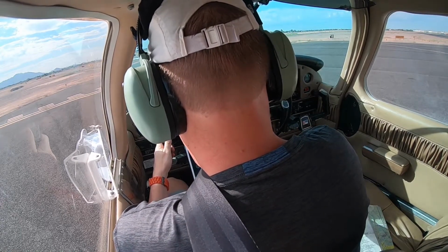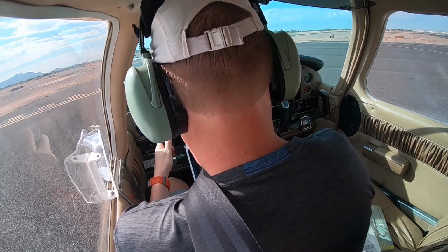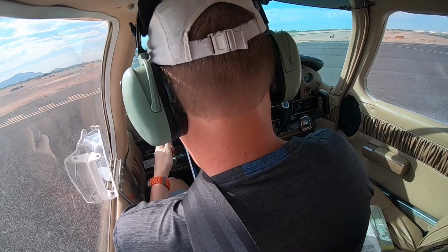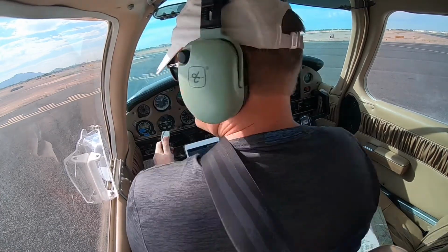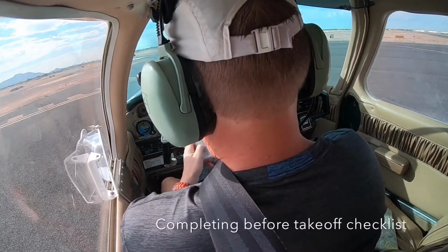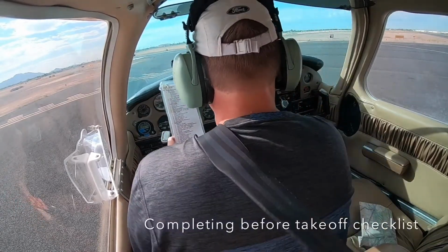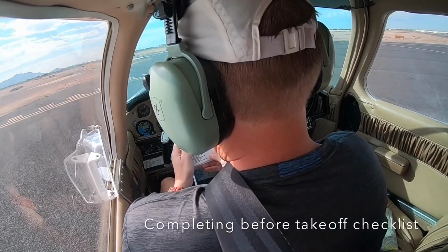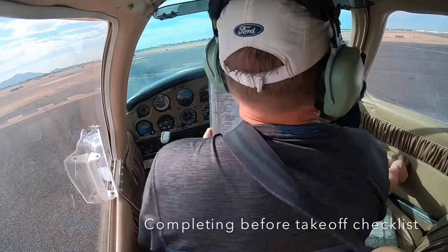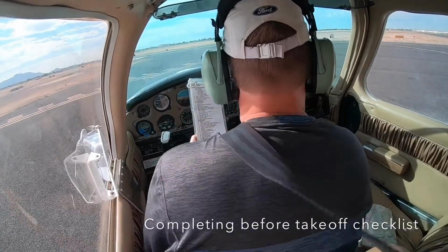I think we're ready to go. All right. Cabin doors latched and set. Escape 462, Chandler Tower, make left traffic, runway 22 left, cleared for takeoff. Fuel pressure, cabin door is latched, cleared. Transponder is going to squawk VFR.